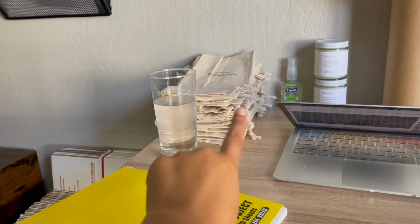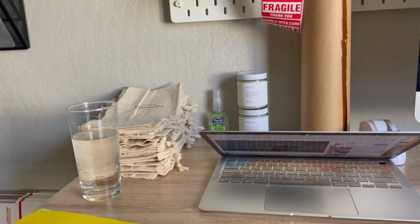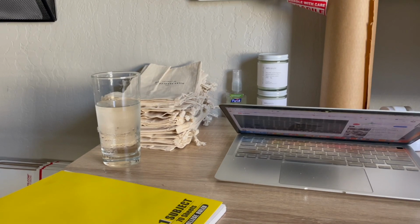Oh, and then I have my bags right here because these are gonna be the ones that I give away for now. And then I have smaller ones and I'll give those away once these ones are gone, but I'll just give 1 per order.